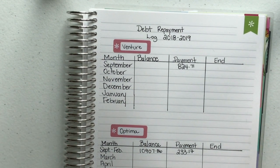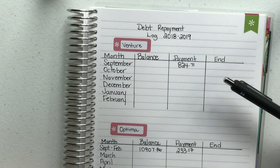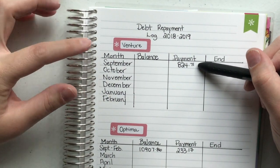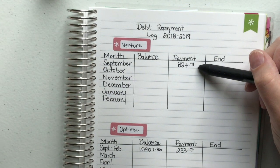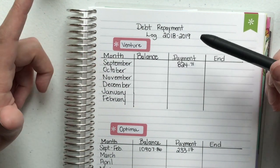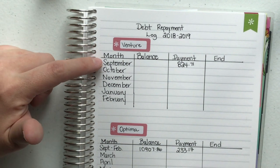So as a married couple, you take over the other person's debt. The Venture card is Alex's card, and the Optima is his car. So these are our two debts that we need to pay off to become debt-free besides the mortgage. I decided that the way I would figure out what we would be putting towards this is by taking all of our expenses for the month, subtracting it from our income, and that's where we'd get this number. Currently, I think we owe approximately $4,000 on this card, and if I make around $800 payments to it every month, so let's say we owe $4,400, $800 payments every month.